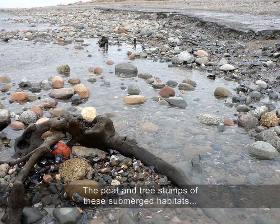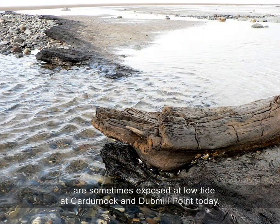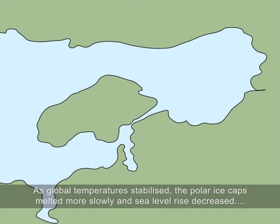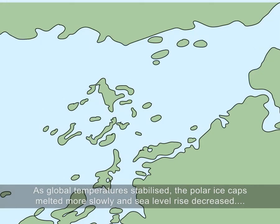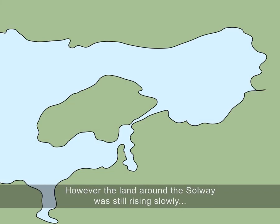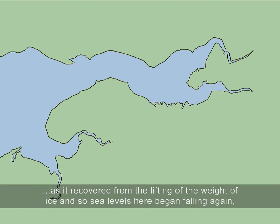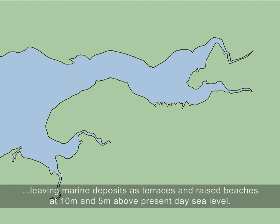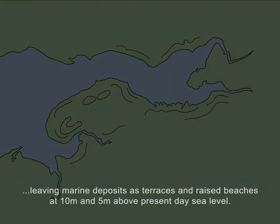The peat and tree stumps of these submerged habitats are sometimes exposed at low tide at Cardurnock and Dubmill Point today. As global temperatures stabilised, the polar ice caps melted more slowly and sea level rise decreased. However, the land around the Solway was still rising slowly as it recovered from the lifting of the weight of ice, and so sea levels here began falling again, leaving marine deposits as terraces and raised beaches at 10 metres and 5 metres above present-day sea level.